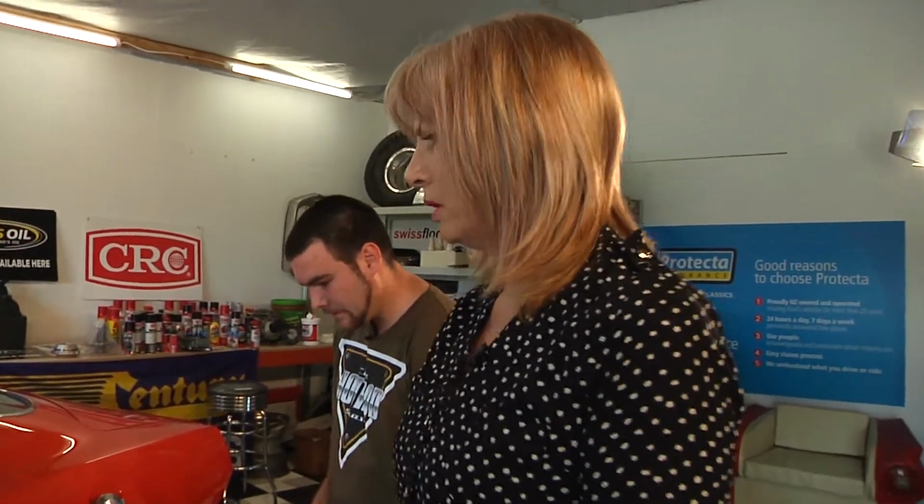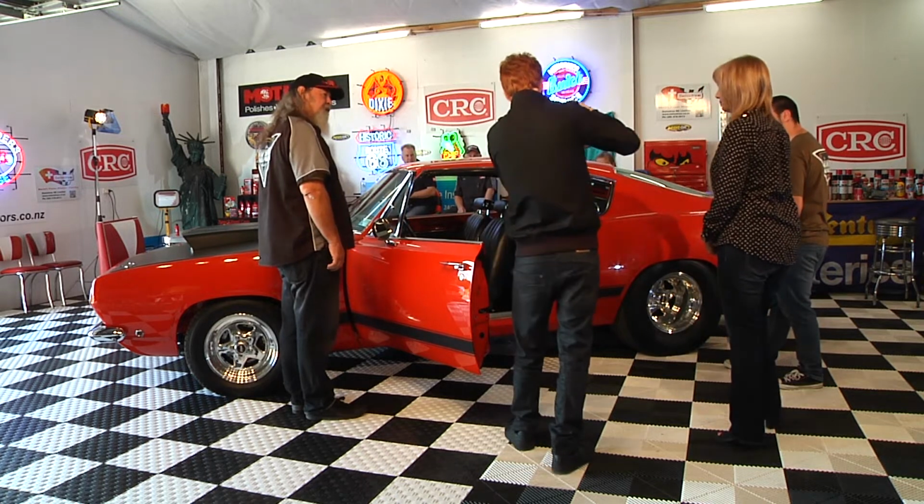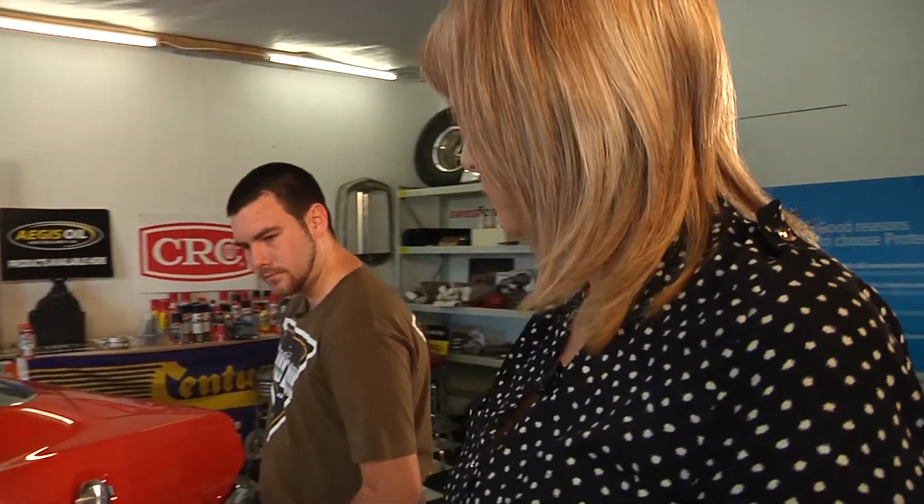It's got a little bit of gold pearl in it, and when it gets out in the light, it really stands out. Gold pearl, yeah. Who did you paint? Local paint shop in West Auckland did the paint.